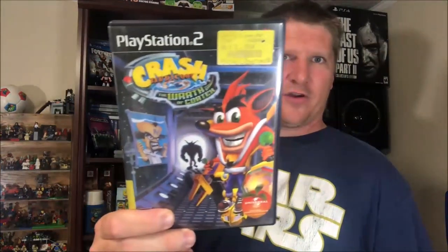Crash Bandicoot, The Wrath of Cortex. My favorite Crash game of all time, even though the loading times are terrible. Donkey Kong Country Returns. I don't know why this goes for so much. The Call of Duty Black Ops 1 and 2 combo pack. This is like 20-25 bucks, but if you were just to go buy Black Ops and Black Ops 2, they're like $8 each. You know what I mean?